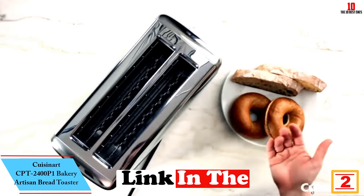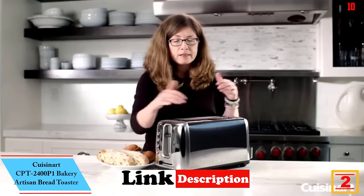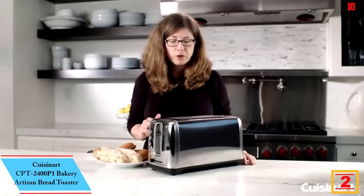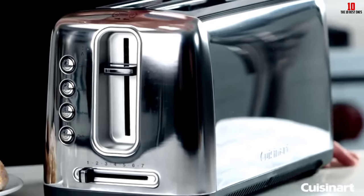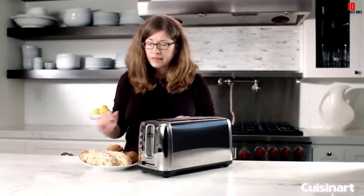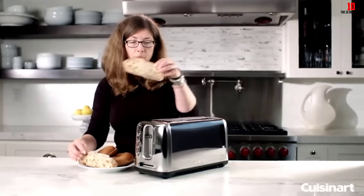At number 2, we have the Cuisinart CPT2400P1 Bakery Artisan Bread Toaster. The Cuisinart CPT2400 is a budget-pick chrome artisan bread toaster which offers two extra long and extra wide dual slots at 10 inches by 1.5, with 6 shade settings available.